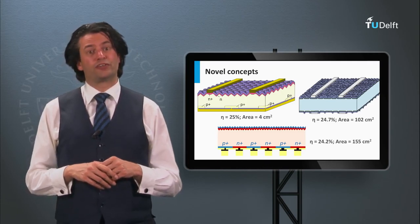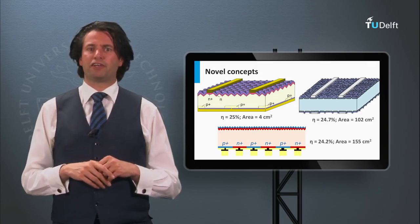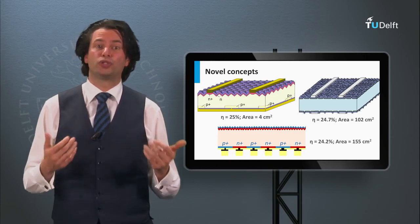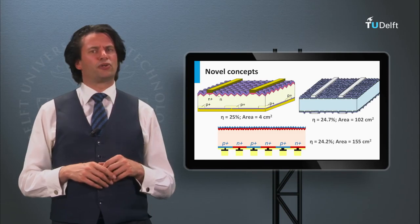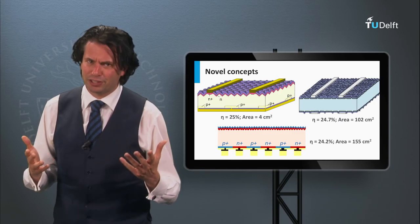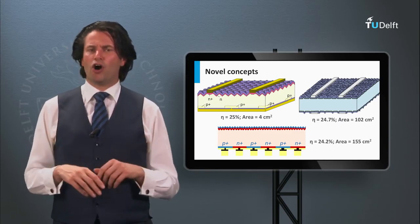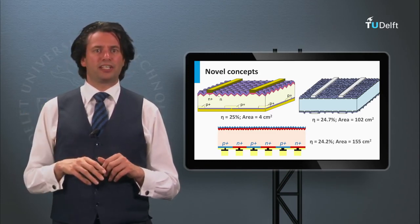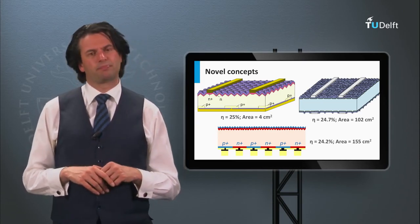Finally, for the crystalline silicon-based heterojunction solar cell, Panasonic achieved an efficiency of 24.7% on a wafer size of 102 square centimeters. The efficiencies for multicrystalline silicon solar cells are lower as the wafer quality is lower. The best efficiency achieved is 19.5% by Q Cells on a wafer with a size of 243 square centimeters. This is around 5% absolute below the record efficiencies based on monocrystalline silicon wafers.